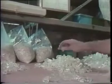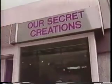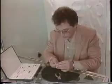These simulated diamonds are called cubic zirconia, and they're made synthetically from carbon under 5,000 degree heat in about 120 days. Our Secret Creations in Los Angeles custom designs these fabulous fakes. Owner Brian Reichenberg explains why they're so popular.